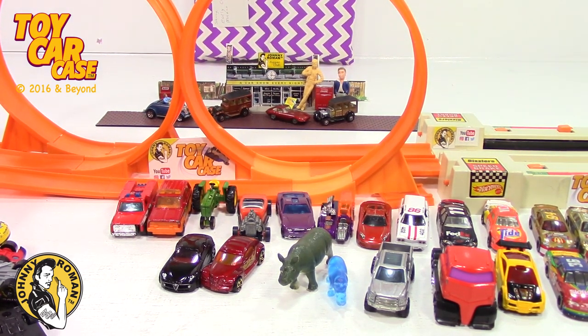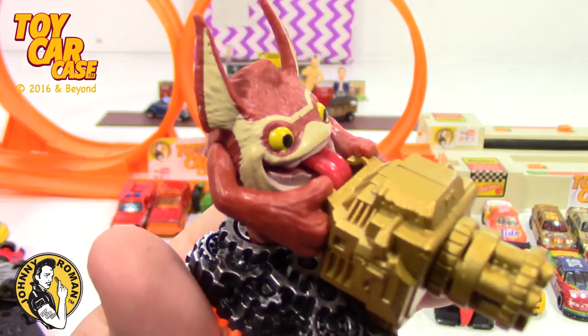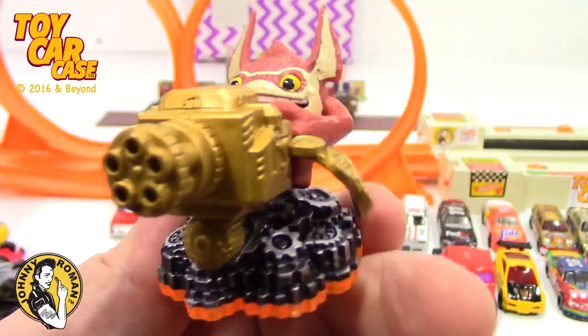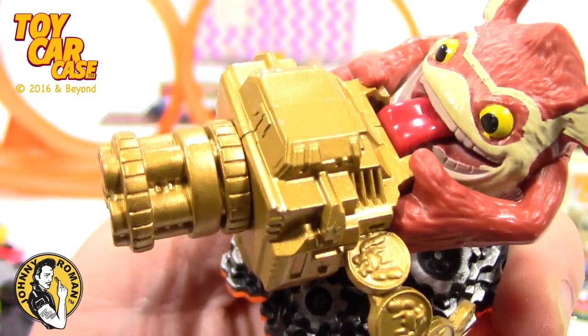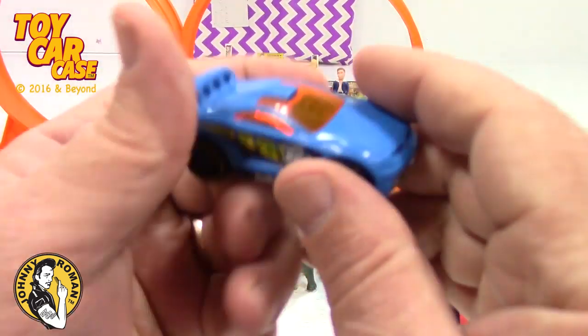Oh my. Oh, look at this guy. What is this? He's got a big gun and his tongue out and he is enjoying blasting something. And he's got coins on it. And he's shooting coins. Wow. Okay, I think we can finally get back into the cars.